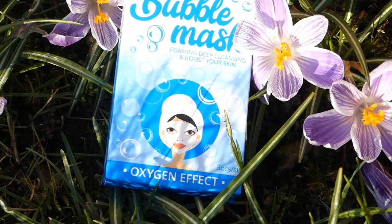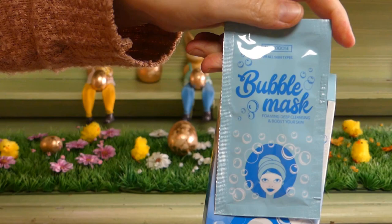The next thing, yes, I finally fell for the bubble mask craze. I saw this in a store and I was like, okay, I've seen this all over YouTube, the bubble face masks, I have to try this. This is by a brand called Bubbly, and it's an oxygen effect bubble face mask, and it's deep cleaning, it boosts your skin. I was a little scared at first when I started reading the explanation on the back, because it said you have to test it for irritation and wait 24 hours, and if you don't have any irritation, then it's fine, but if you do, you have to go to a doctor immediately.